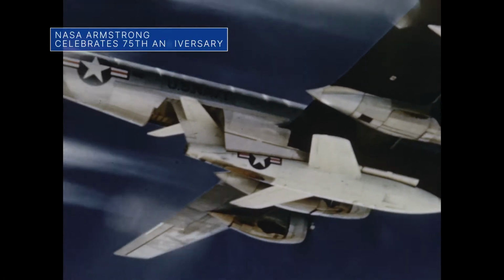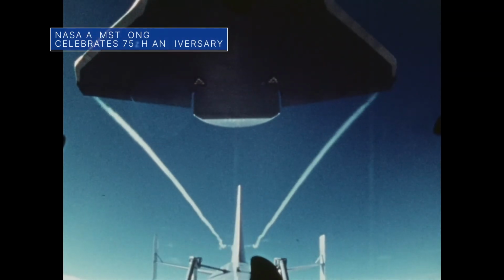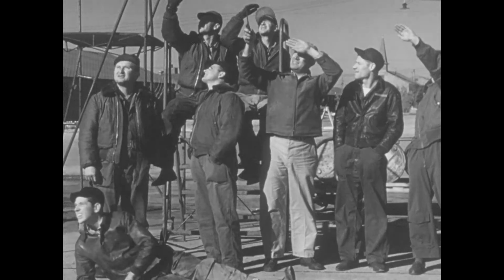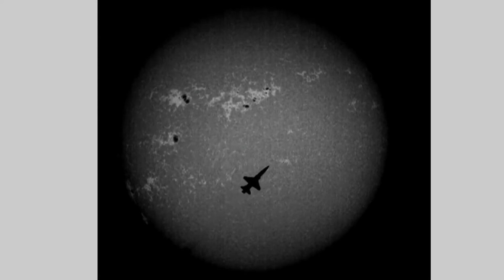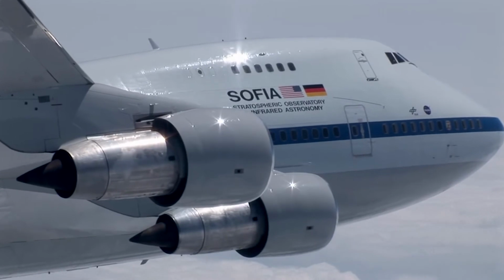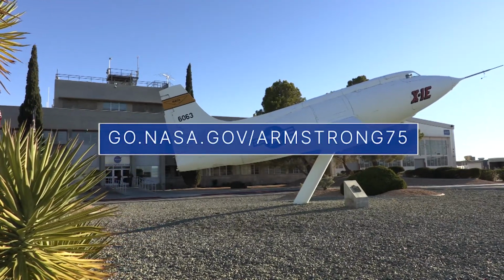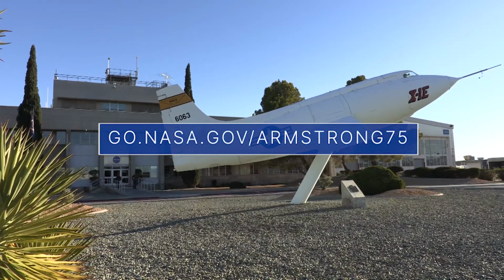nasa.gov/aeronautics. On September 30th, our Armstrong Flight Research Center marked its 75th year of innovation, milestones, and discoveries. In its early history, the center helped achieve the first supersonic flight. Today, Armstrong continues its groundbreaking aeronautics research, as well as work in space transportation and in many Earth and space science missions. Check out go.nasa.gov/Armstrong75 for more about Armstrong's 75th anniversary.